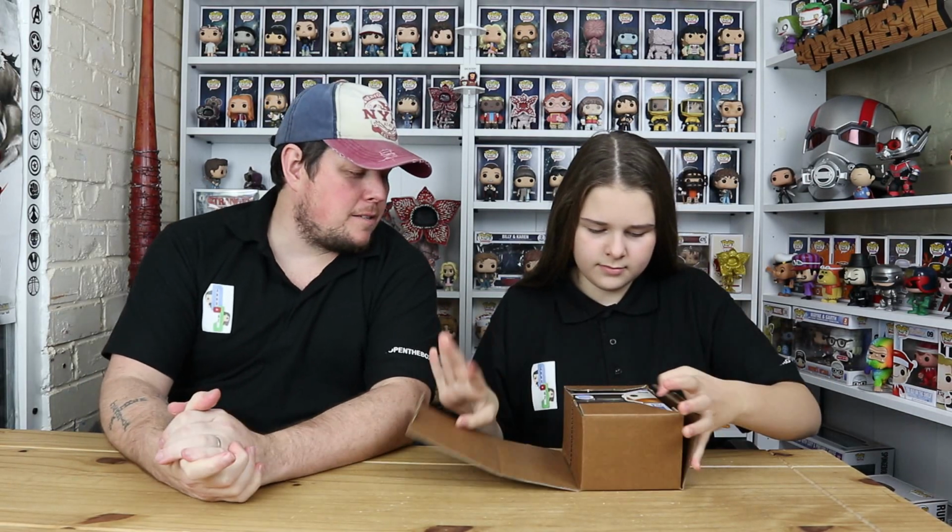So the first pop is... What are you sighing at me for? It's Freddy Funko, he's awesome. Jasmine just rolls her eyes at me when I get Freddy Funko. This one cost me £27 delivered from eBay. I thought it was a good deal, to tell you the truth, because you can't get Freddy Funkos over here unless you were quick enough to get the ones from EMP, which are the star sign ones. I missed my Libra one, I was gutted.